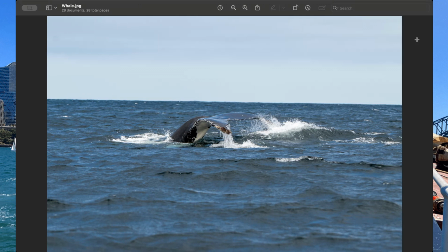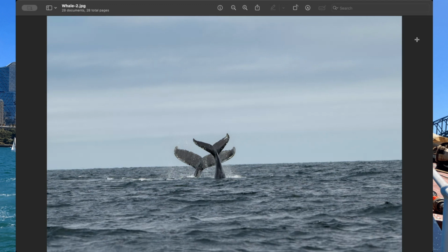And they were sticking around a little bit longer this year because there was an upwelling of food. So normally they don't eat on their way to Antarctica, but because there's this upwelling of food right off the coast of Tasmania, this big group of humpback whales was sticking around to take advantage of that. So you can see this picture of this one whale about to dive down. You can see its tail coming out of the water.